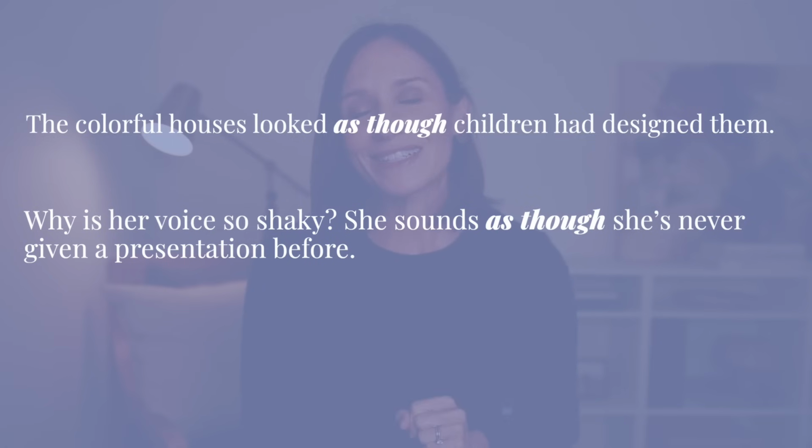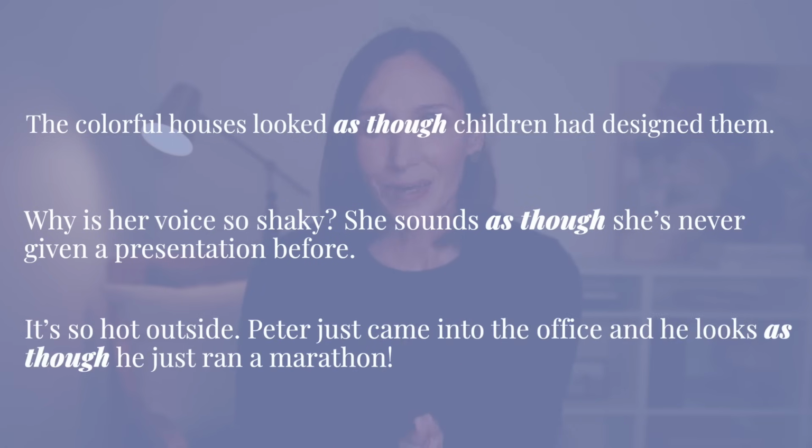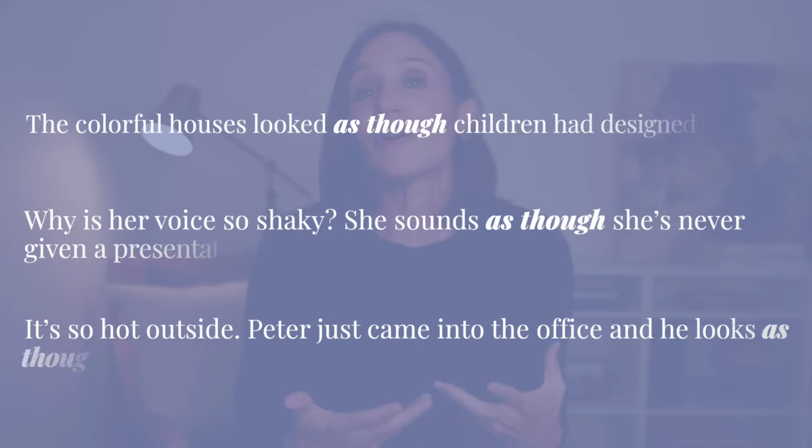And here's a final example. It's so hot outside. Peter just came into the office and he looks as though he ran a marathon. Now, of course, Peter did not run a marathon, but you can imagine how someone might look at the end of running a full-length marathon on a hot summer's day. Again, we're using this to compare two things in an effort to create a more vivid explanation.